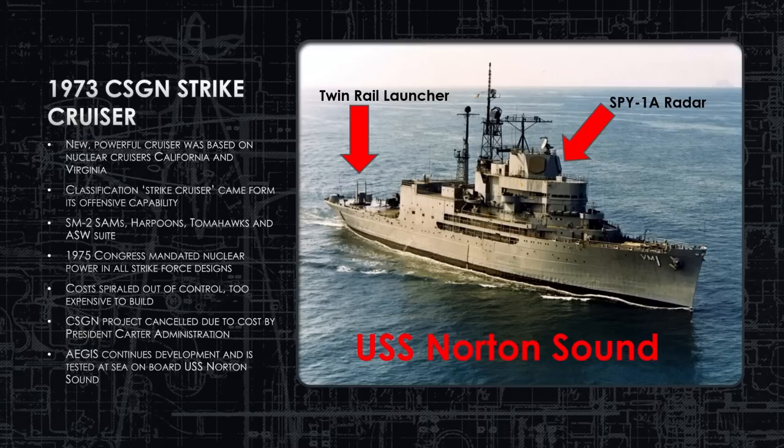In 1975, two years later, Congress mandates nuclear power on all strike force designs. And that kills any kind of cost savings. And so costs spiral out of control. The design is complete, but it turns out it's too expensive to build. We can't afford it. So the CSGN project is canceled due to cost by President Carter's administration in the 70s.